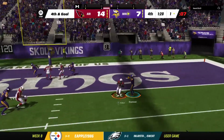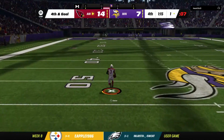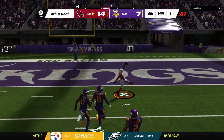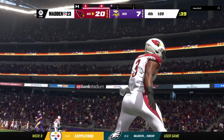Desperation time. Cousins on 4th down. And that's intercepted yet again, and that could be the backbreaker. Buda Baker with a pick. 30, 20, 10, 5. And they will score. It's a pick 6 for the Cardinals touchdown.